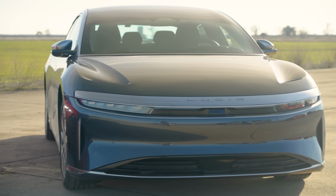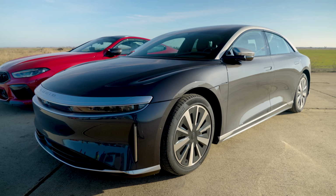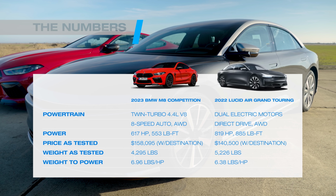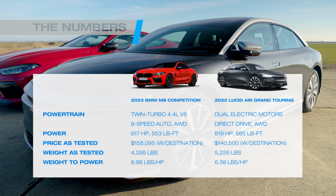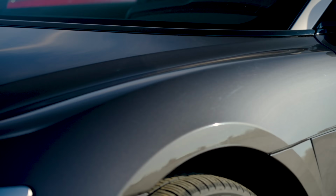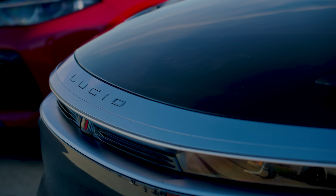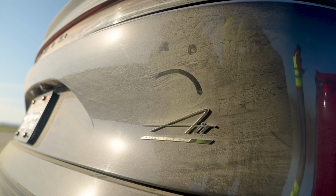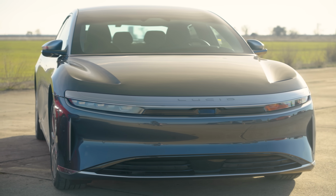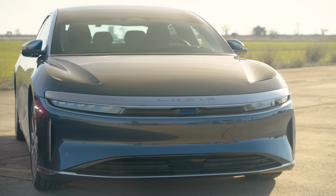Next up, the Air Grand Touring. This is Lucid's mid-tier model, but it's still got 819 horses from its two electric motors. That's a lot of power, but this isn't really a performance car. It's an executive sedan that weighs a crazy 5,200 pounds. Kind of ironic for something named Air. So will this Beamer show Lucid how it's done? Or will the EV newcomer show BMW that the future is now?